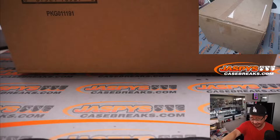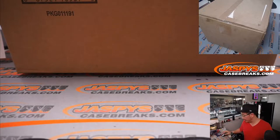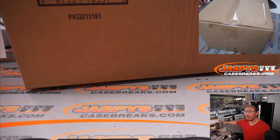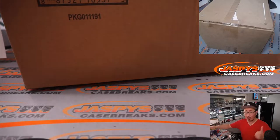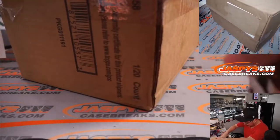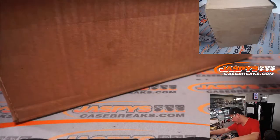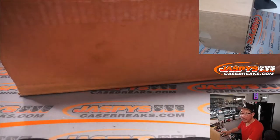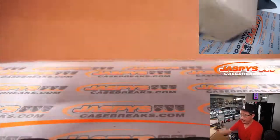Big thanks to everybody who got in. We do have another division case of this, and I think that's our last case that we have in the shop. So someone grabbed a division already, so I appreciate that. So this case plus these loose boxes for the 5-box break, that's right, and then we got one more case of the division, and that's it. I think personal breaks have cases as well, and I think they're running out of boxes as well on personal breaks.